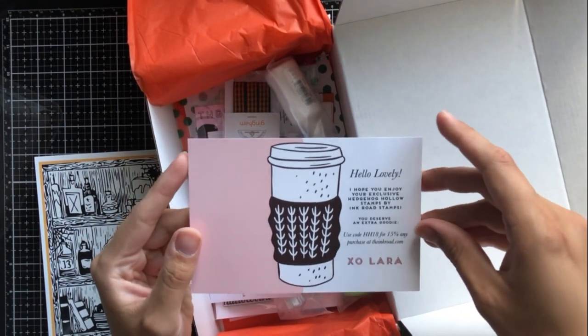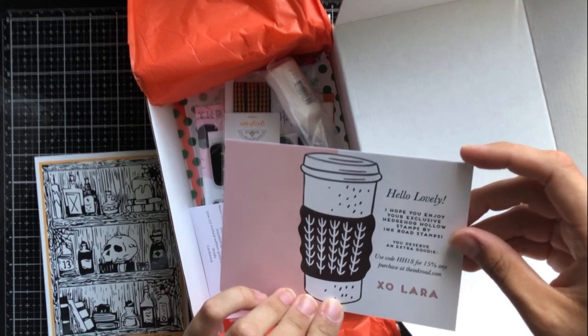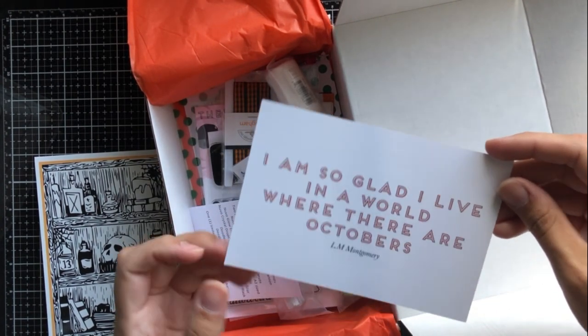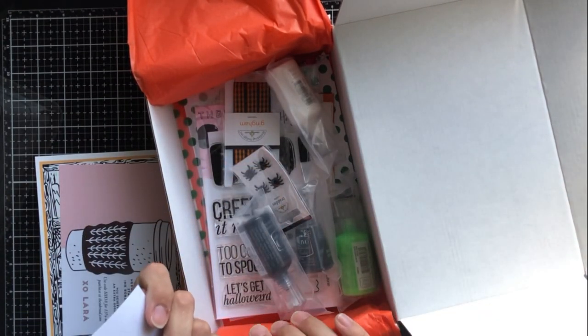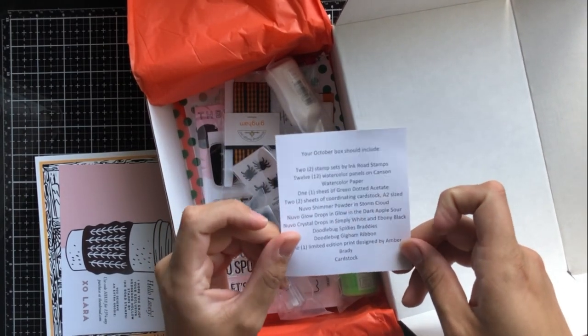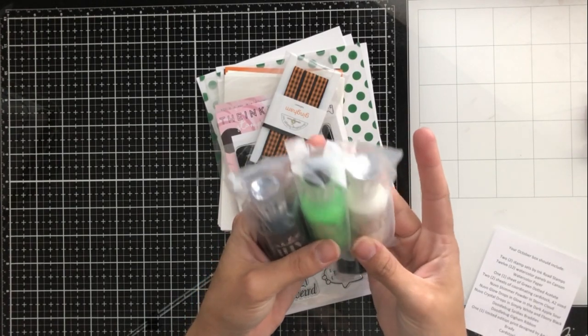This month's collaboration is with the Ink Road Stamps, and the owner, Lara, has also added a little note here, and the back says, "I am so glad I live in a world where there are Octobers," so I'll definitely be keeping that. And then you can just see all of the goodies that you get here, and then you get a little breakdown of everything in the box, so I'll keep that here for reference.